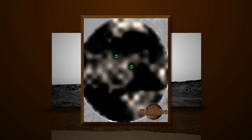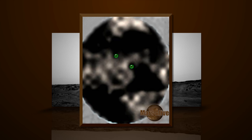We can see what looks like a possible human type being smiling, looking straight into the rover's camera. Possibly female. Let's get a close look.